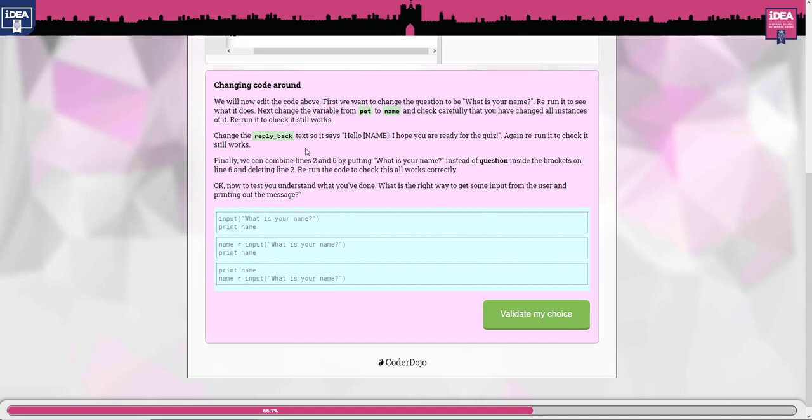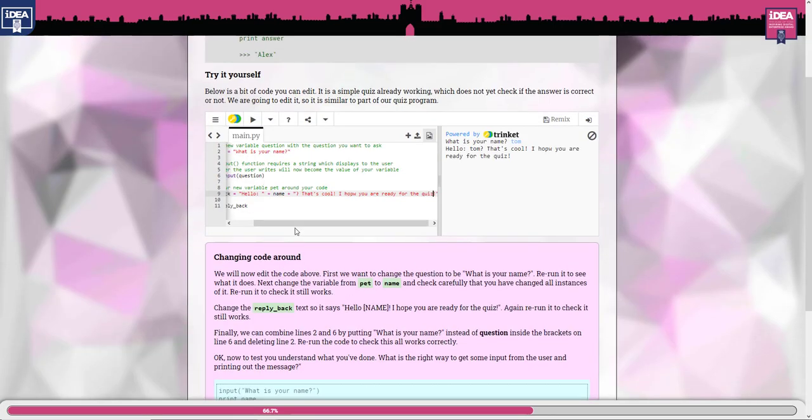Okay, finally we can combine lines 2 and 6 by putting, what is your name, instead of the question inside of brackets on line 6 and deleting line 2. Rerun the code again. So we have line 6, so we can delete this. We can combine lines 2 and 6 by putting, what is your name?